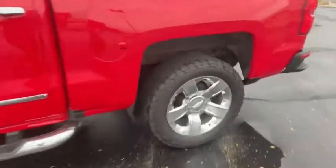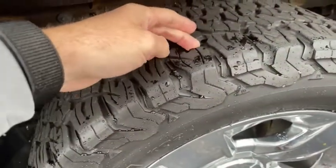Take a look at the tires here. See plenty of tread depth left on them.